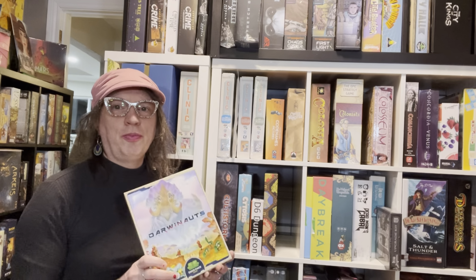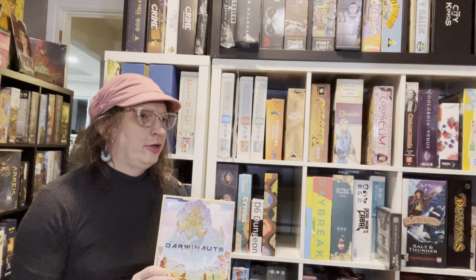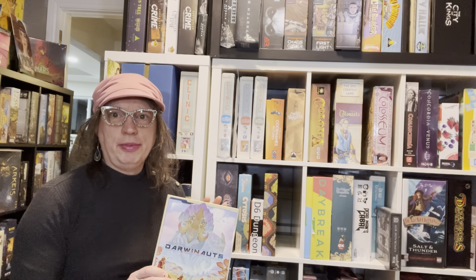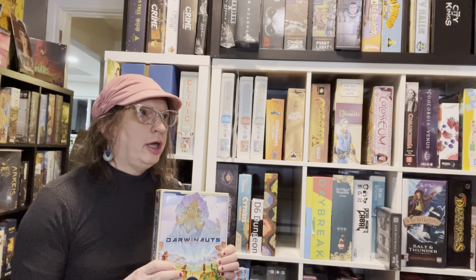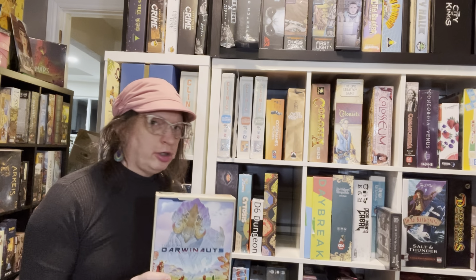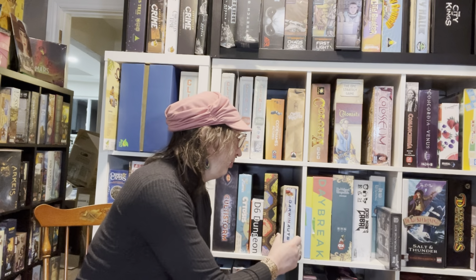Darwinauts, which I think is a much better game than most people probably realize. I wouldn't say it's a great game. I'd say it's a good game. It's probably at least in the 6 to 7 range. Yeah, it should be. And the Kickstarter took a while to deliver, so it might have hurt the ratings on BGG a little bit because of that.